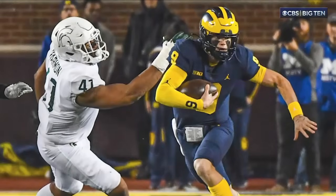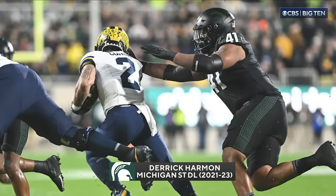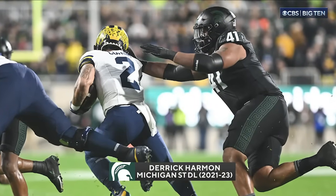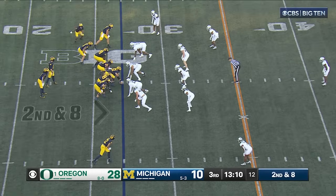And there he was playing Michigan a year ago. They had their white uniforms on in that game, too. Yep. Well, there's a different one. Well, they always have a different one just about every other day. Second down, 8.